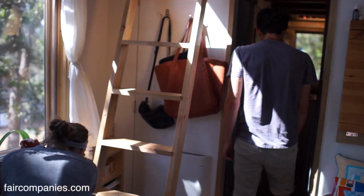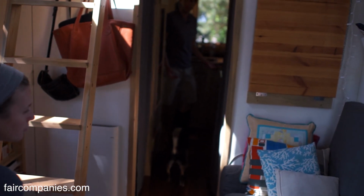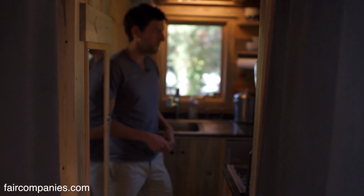Kitchen. You wanna come in and talk about something? Not that there's a lot of room. There's not room for 3, so I can tell them about here.